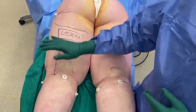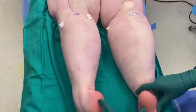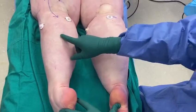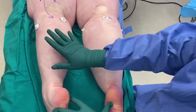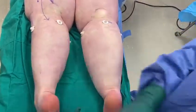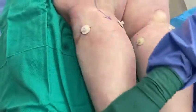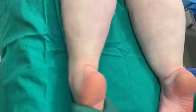Lipedema surgery has been done here. I worked on the lower leg already. You can see the marked difference between the two. I've removed already 2,000 milliliters on her left calf, on the back only. I will remove a little bit more on the front. I've given her back some ankle definition, which she will be very, very happy with.